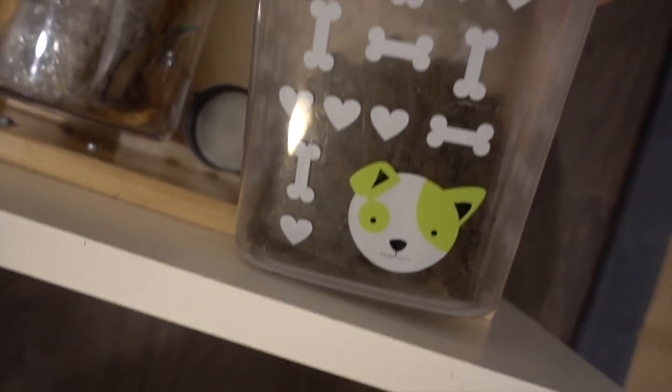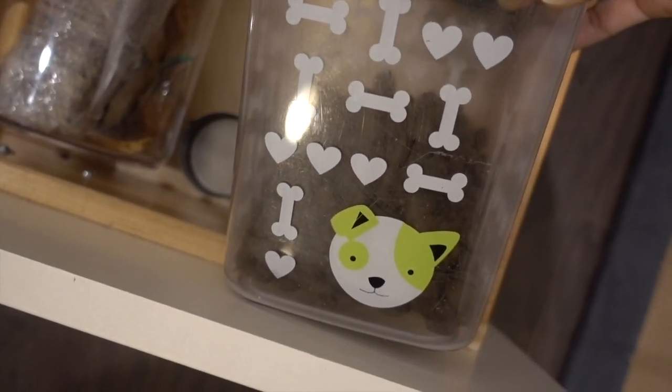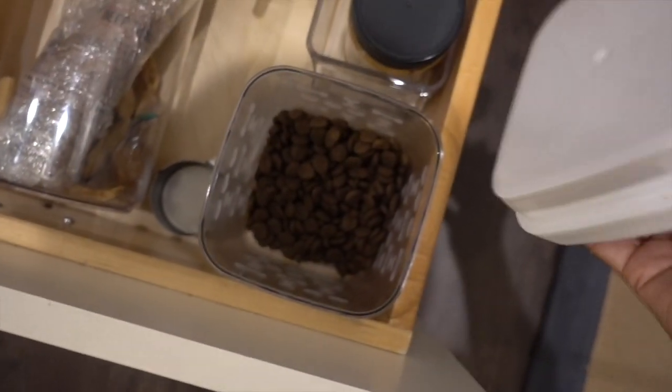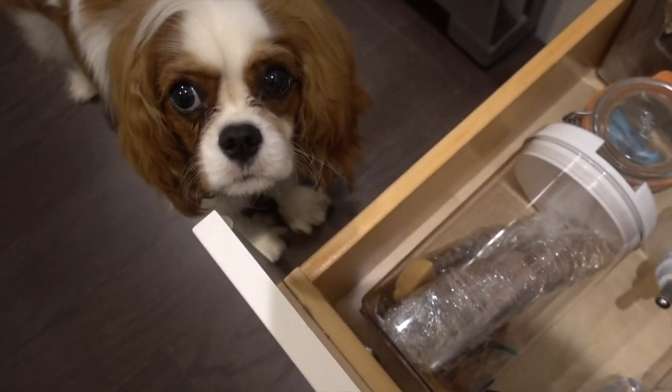But is that not the cutest little container? Look at it. I got it from the Container Store. It's so cute. And it's got a little boat on top and it comes off just like that. It's pretty airtight. He's like, super, like, what? Why do you have this drawer open, Mom?